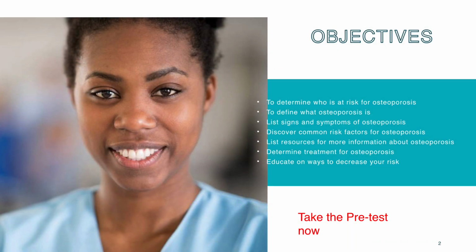So what are some objectives for today's PowerPoint? To determine who is at risk for osteoporosis, to define what osteoporosis is, to list the signs and symptoms of osteoporosis, to discover common risk factors for osteoporosis, list resources for more information about osteoporosis, determine treatment for osteoporosis, and educate on ways to decrease your risk.